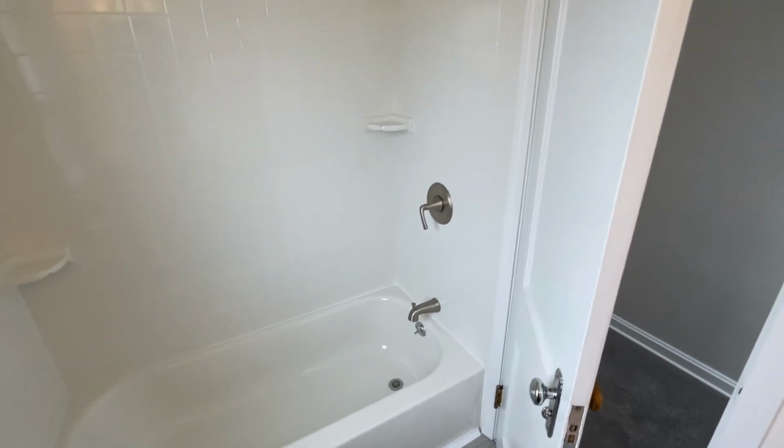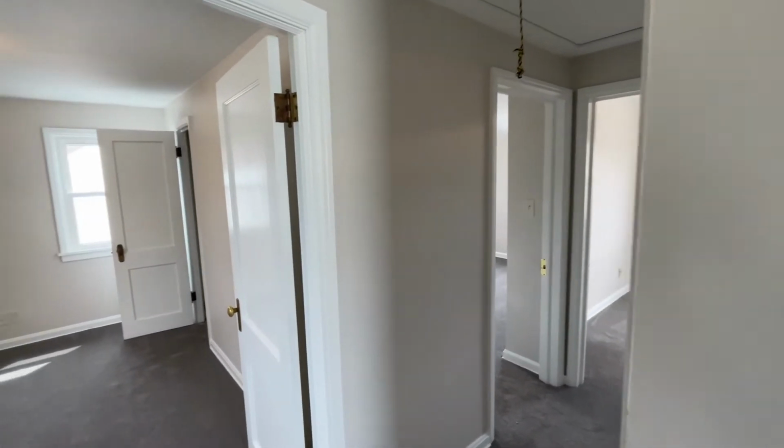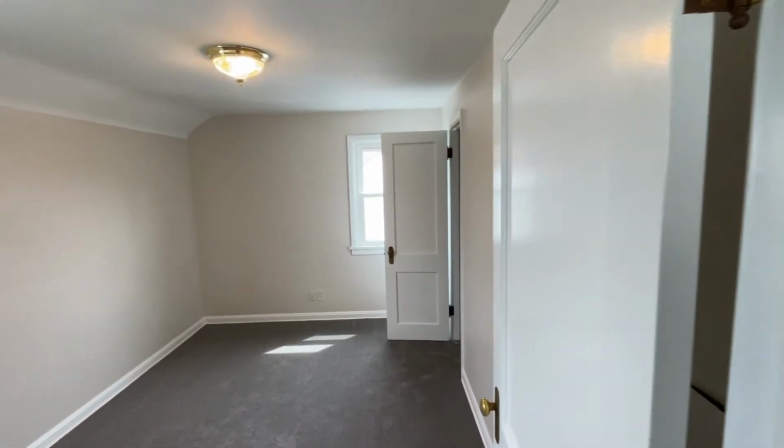So working our way out of the bathroom, we are going to approach the bedrooms, and the first one is going to be off to the left here, and they're all about the same size.